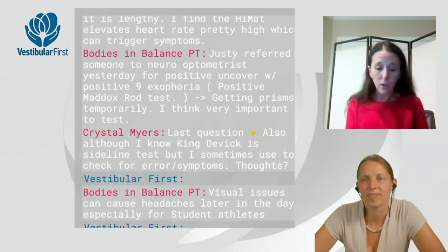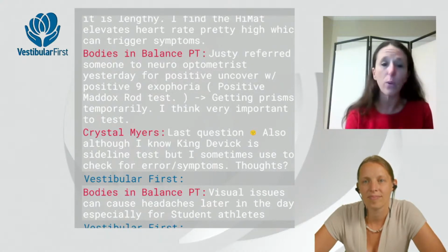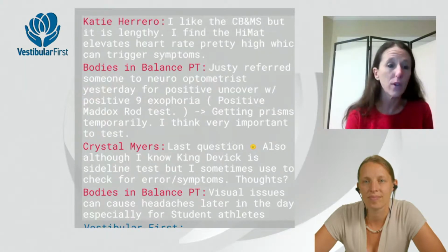It is a good test of reaction, of their ability to look at a page and follow words and numbers on the page. And it doesn't take that much time to do. So especially if the person is having trouble with reading, that might be a good assessment to do as well. Got it. So yeah, I agree. I like it.